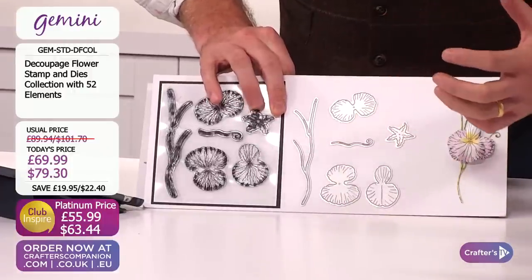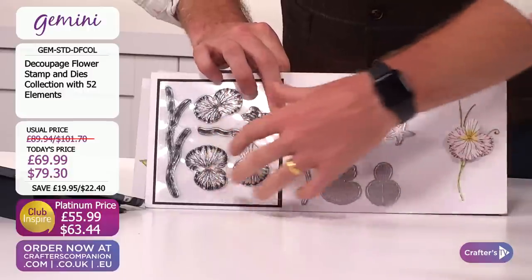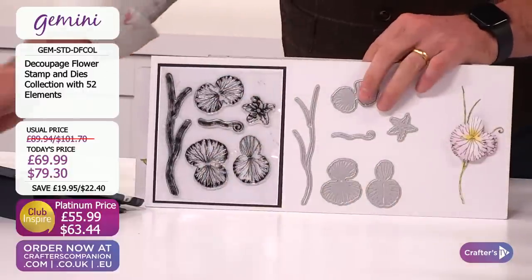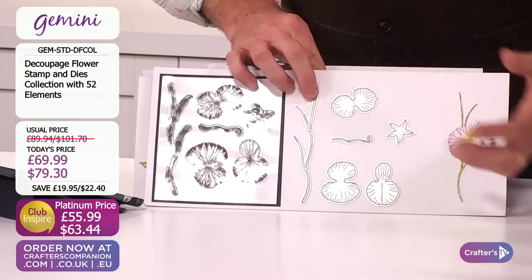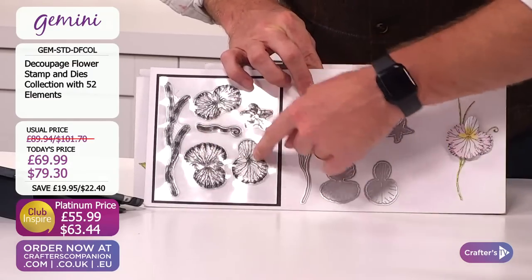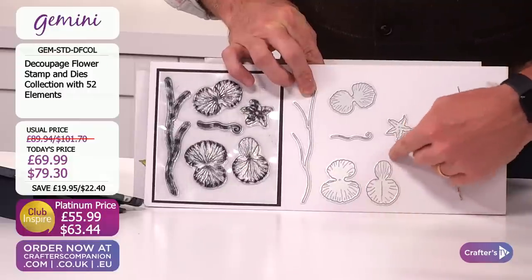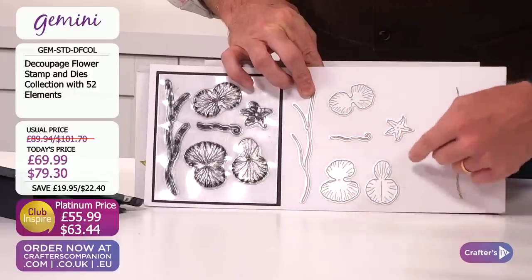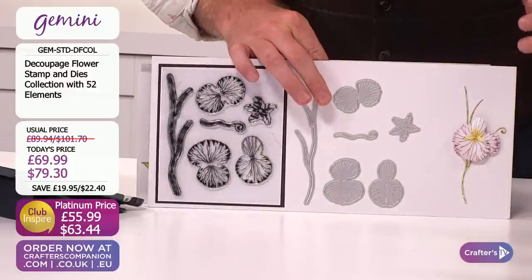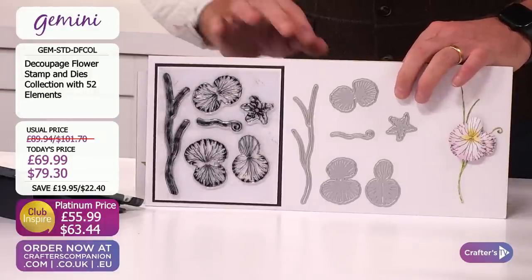So if you want to stamp out your images and then die cut them, they've been engineered to work beautifully to give you that beautiful die cut. But you might decide that you just want to use the stamps on their own and layer these up that way. You might decide to use different cardstock to die cut the florals out. There's so much detail in the dies themselves, so there are lots of different ways to use them. But once again, our team have absolutely smashed it out of the park here.